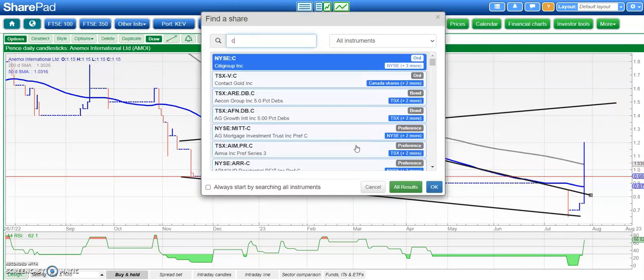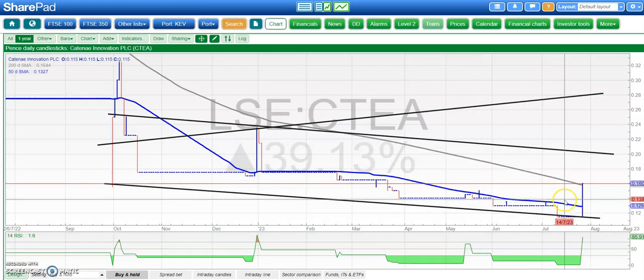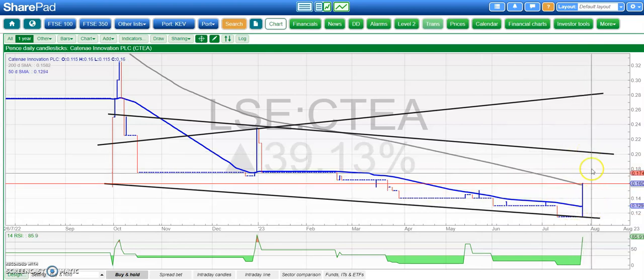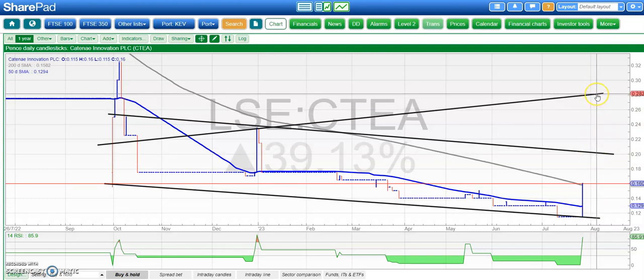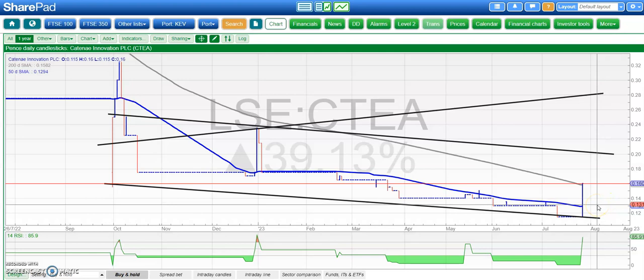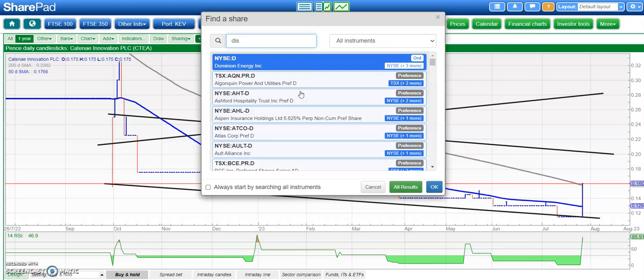Moving on to Catanae, which has burst into life after rather an extended leave of absence. Here we've been in a descending price channel, as you might expect, since October. Initial target here up to 0.2. Top of the triangle from October up to 0.28 as a best case scenario. And I think we really want to stay above 0.12 there, which is the 50-day moving average level, if you're into that kind of situation.